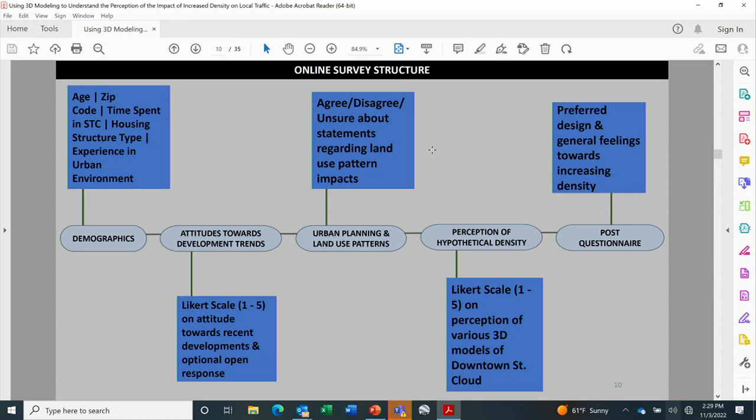So through my survey, I just asked some simple demographic questions, and I asked them to give their attitudes on the recent development trends. I asked them whether they agree or disagree on some general land use planning statements. And then I asked them to give their rated perception of density of different hypothetical designs on a scale of 1 to 5. And then I just asked their general feelings towards increasing density as opposed to sprawl. And I asked for their preferred design.